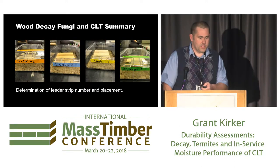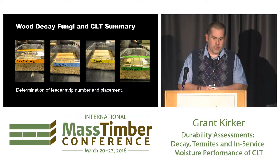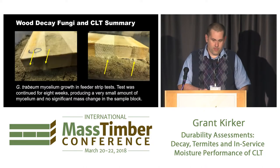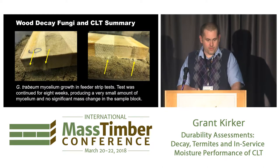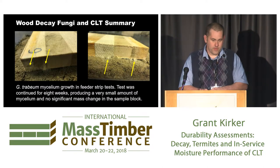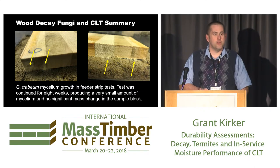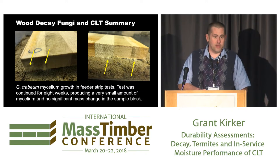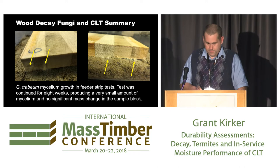And these are just some images of what the test setup looks like. These are big food grade bins that are sterilized, and they have soil, and those are feeder strips, and then you also have access of the fungi to the actual CLT material, showing some mycelial growth. But again, those tests are not where we want them to be at this point. Eventually, we want to get the whole thing all fuzzy and gross looking.